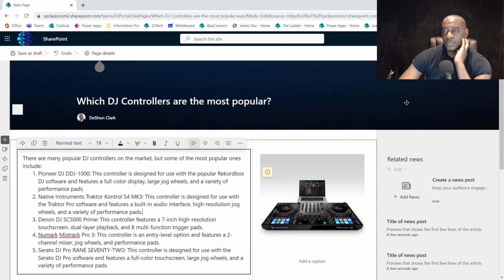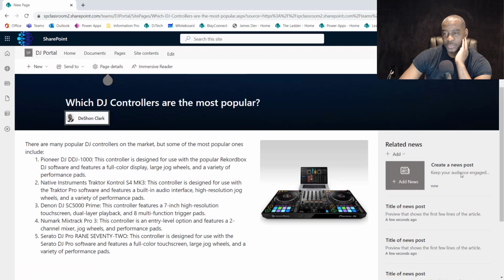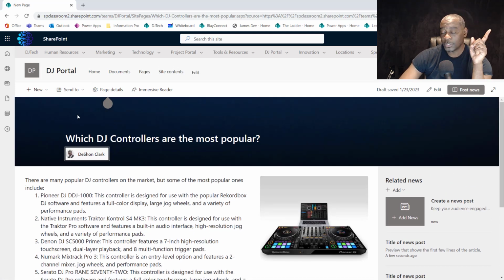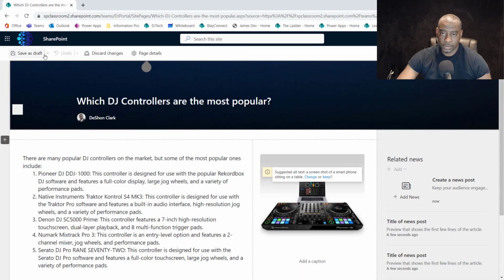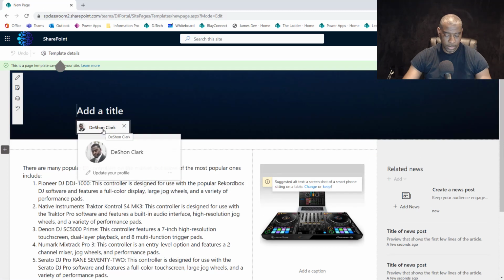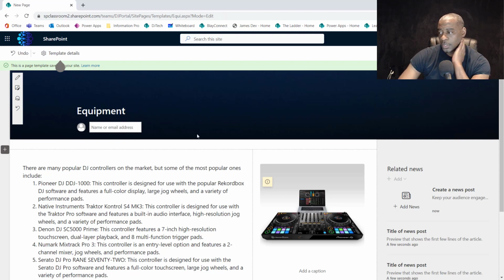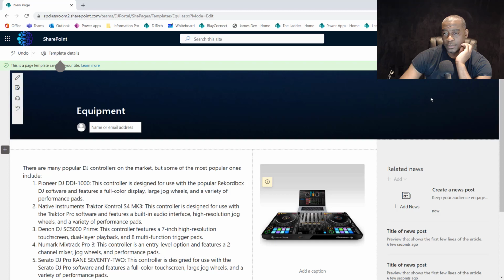Okay, so let me save this as a draft because we made a ton of changes and I really don't want to lose anything. Now, saved as a draft, this is actually going to look fantastic, and this is going to be our template. So now what I want to do is copy this news post. Nope, I think you have to be in edit mode. And save as a template. Let's take my name out of there because I don't want it to be part of every template. Let's just call this the equipment. Template sounds redundant, so just call this the equipment. Okay, everything's tagged. Related news has popped in. Save as a template.